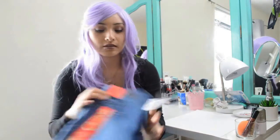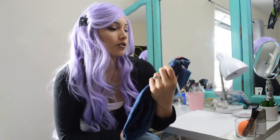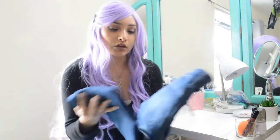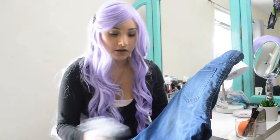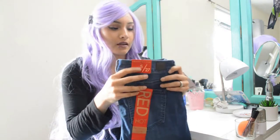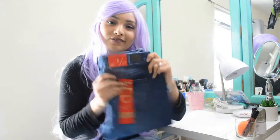Lastly, from Macy's, I got a pair of jeans. These are the Celebrity Pink jeans and they're the ankle skinny ones. I have a pair of these and they're black. Honestly, these feel like a lot better quality than the ones I have from a couple years back. So that's always nice, and I need jeans anyway. And these fit me really, really nice. Even the length, because I'm a short person, it's really hard trying to find something that fits me well. So yeah, these are really nice quality.